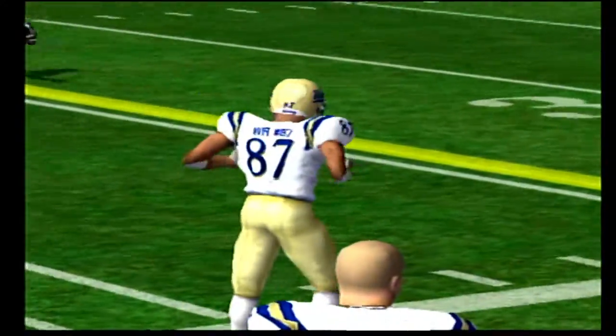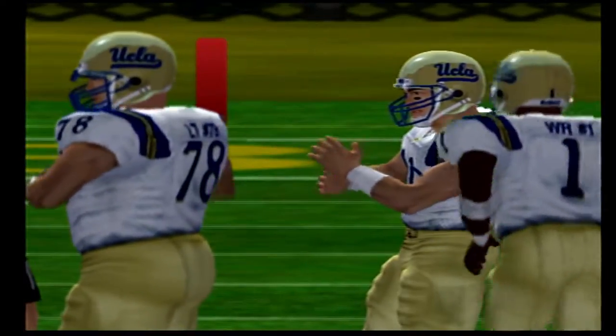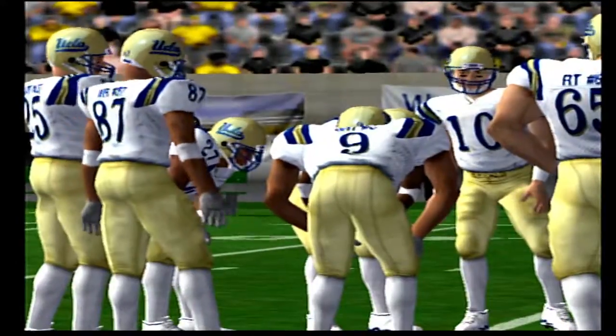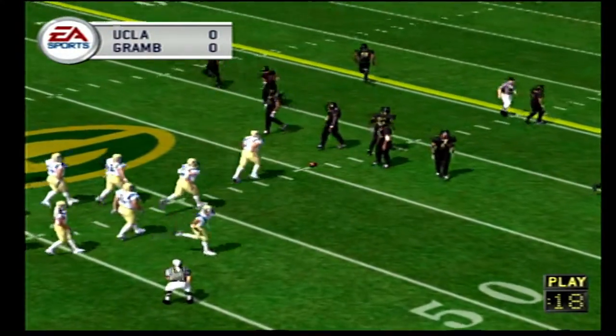Wow, how about that third down conversion? Boy, what a play here, guys. I'm really impressed with the poise of this young quarterback. He was very cool and collected out there on that third and long play. It's first and 10, ball on the 44.